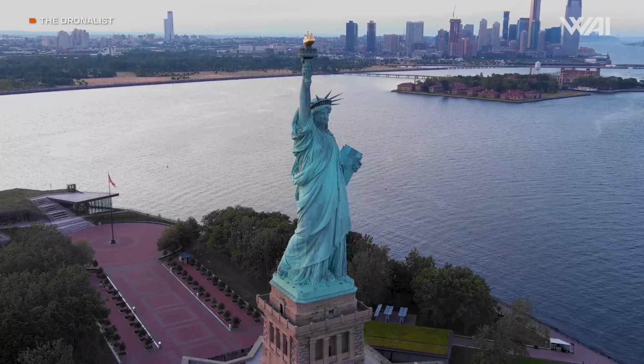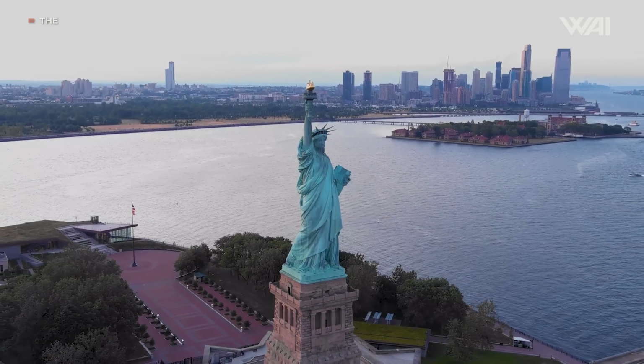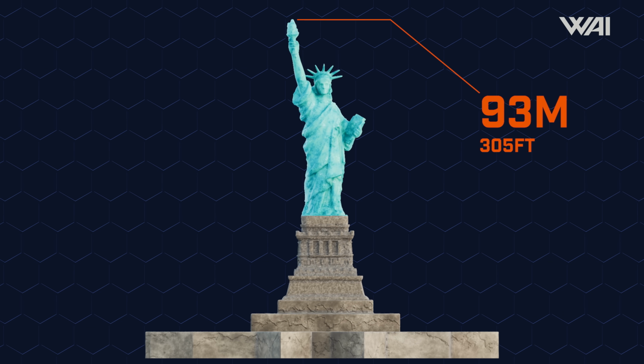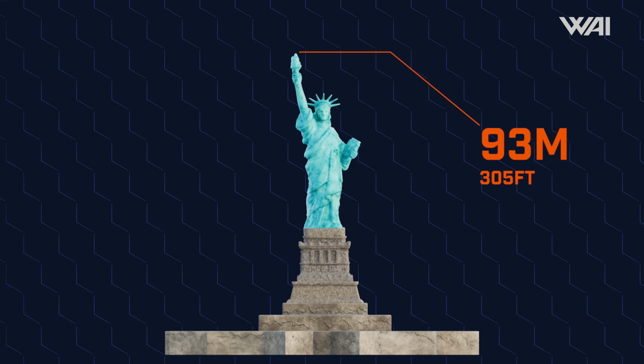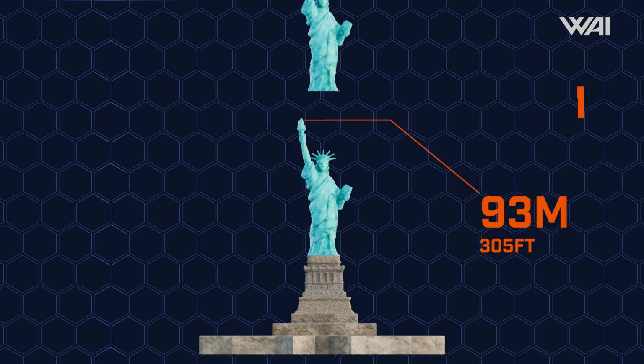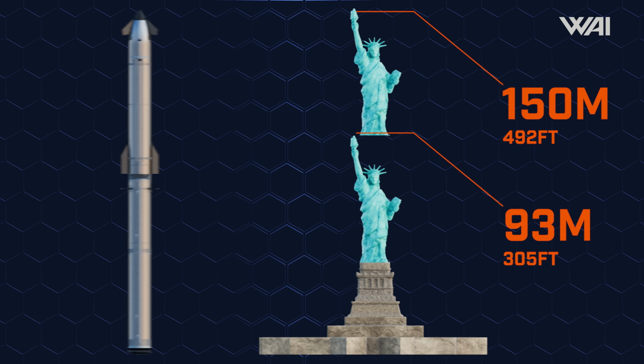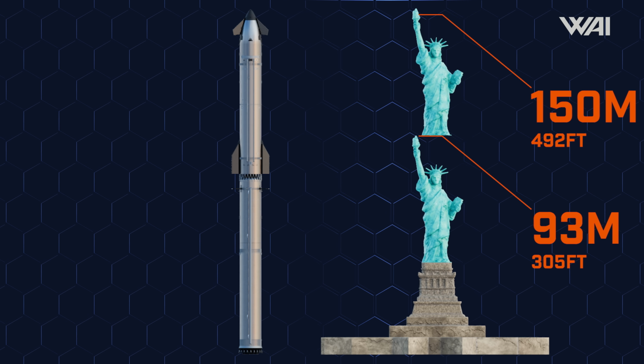Picture the Statue of Liberty in New York Harbor, one of the most iconic monuments everyone knows. The Statue of Liberty, from the base of its pedestal to the tip of its torch, is about 93 meters tall. Now stack another half of her on top, essentially 1.5 Statues of Liberty, and you're right at the height of the Starship Block 3 full stack.